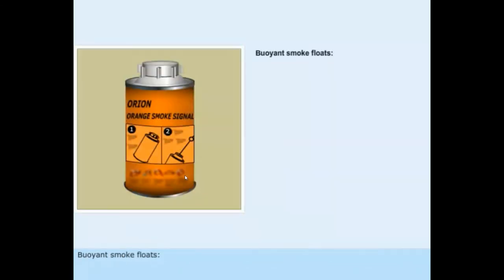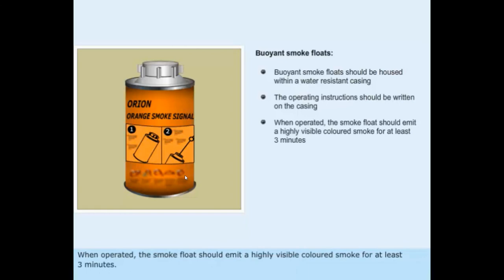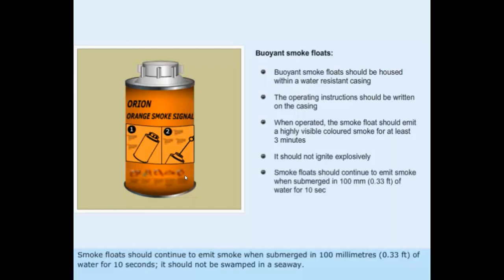Buoyant smoke floats. Buoyant smoke floats should be housed within a water-resistant casing. The operating instructions should be written on the casing. When operated, the smoke float should emit a highly visible colored smoke for at least 3 minutes. It should not ignite explosively. Smoke floats should continue to emit smoke when submerged in 100 millimeters, 0.33 feet of water for 10 seconds. It should not be swamped in a seaway.